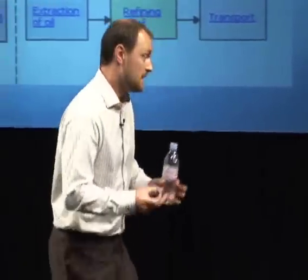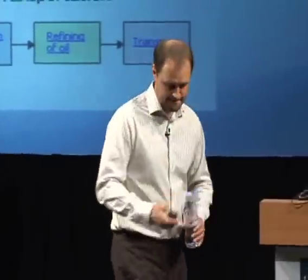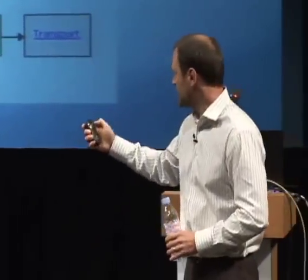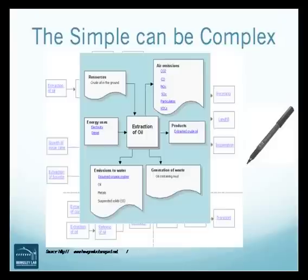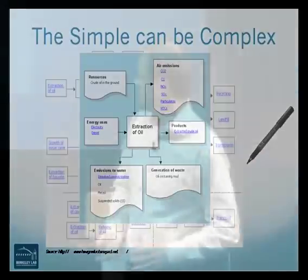The way we conduct one of these studies, I keep forgetting I have a clicker in my hand, is to look at each one of these processes. Here I've got extraction of oil. We see extraction of oil up here. We gather data per unit of output, let's say a gallon of oil that's extracted from the earth. How much energy was used? What was the form of energy? What sort of other emissions occurred in addition to energy-related emissions?